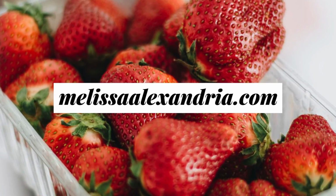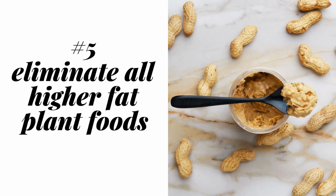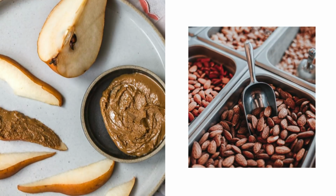Number 5, eliminate all higher fat plant foods, for example, nuts, seeds, and avocado. I want to stress the point that avocados, for example, are a healthy food, but they are high fat and higher in calories per pound.